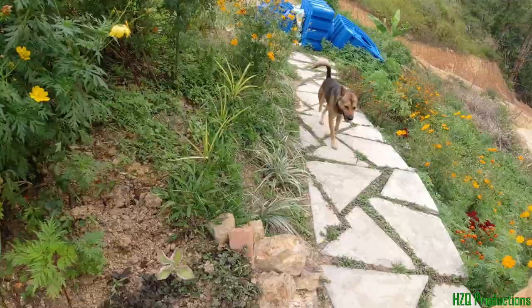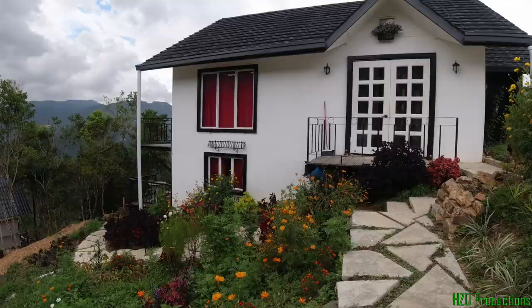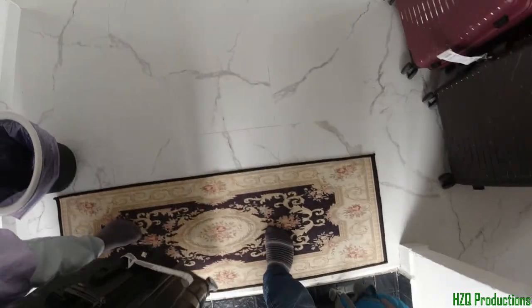Okay, so we have just arrived at our accommodation for the night, which is at White Chimney Cottage. Look at that, there is a dark cloud coming our way. As you can see here, it looks gorgeous on the outside, and I hope it is also gorgeous on the inside as well. Yep, it really is gorgeous.